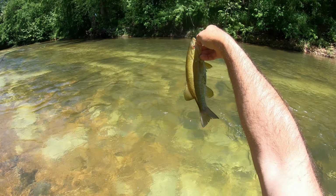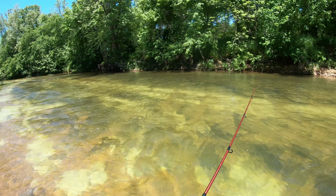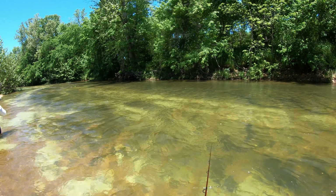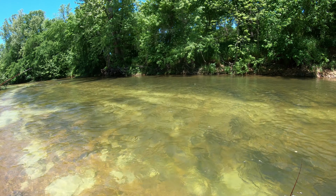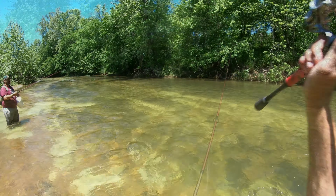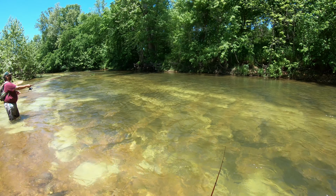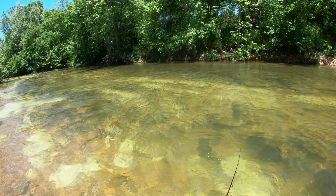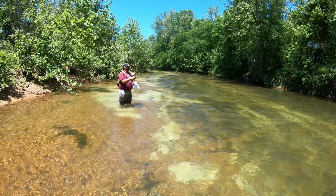Little dude, I'll take it though. Nice, this water feels great. Man, it's a good way to end the day too. Yes, it is. Oh, double up. You double up on about a 9-inch smallie. Yeah. There's another one. Oh yeah, they're over there for sure. Huh, I really thought I was going to get drilled right there. Probably done got that hook.